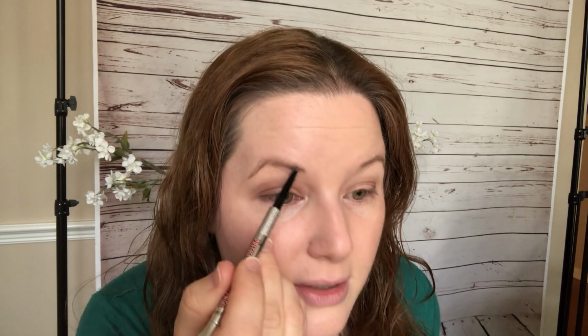I believe it was Jaclyn Hill that I was watching, and I have to say this is seriously the easiest way to do your eyebrows. I tried doing them when they're up and trying to make it look natural, and it takes longer. And I didn't find that it looked any more natural. So I find it easier just to push them down to put a little bit of color and then push it up, and you're blending it in at the same time.